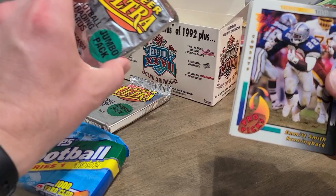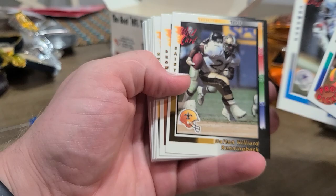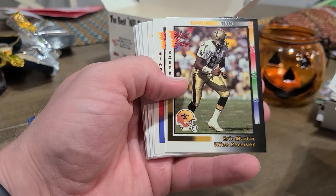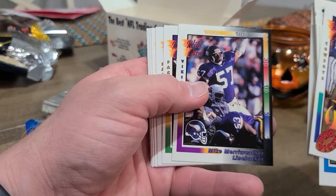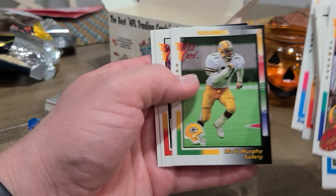Alexander Wright, Cowboys, kick returner receiver. Dalton Hilliard, Ed King, Bubby Brister, Keith Hamilton, rookie. Eric Martin, he was great. Great receiver. Rodney Hampton, Lewis Lips, Dave Meggett, Craig Hayward, Mark Jackson, Clyde Simmons, Jackie Slater, Mike Merriweather, Sterling Sharp, Mike Tomczak, Gary Anderson, Ray Childress, Mark Murphy, John Taylor, and rookie Joe Bowden.